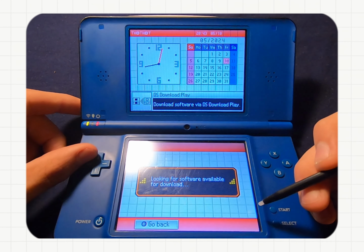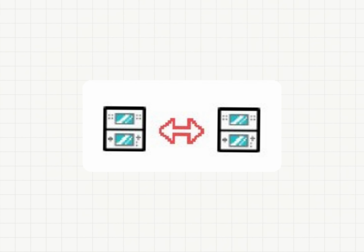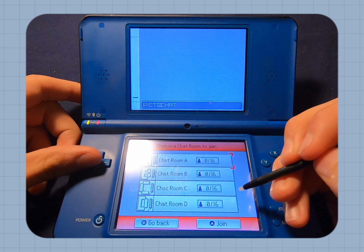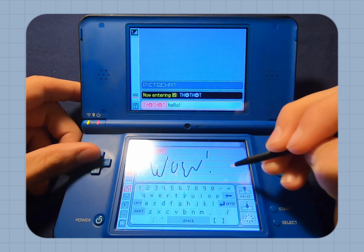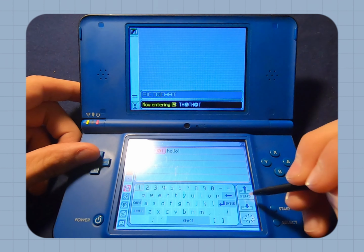There's also DS Download and Play, a program used to send tiny bite-sized games to people who are playing nearby. So that way, everyone can play. Your friends, your family, your dog. PictoChat was a piece of software that also used the console's online play. So that way you can talk to anyone with a DSi. Your friends, your family, and you guessed it! Unfortunately though, it doesn't work no more.